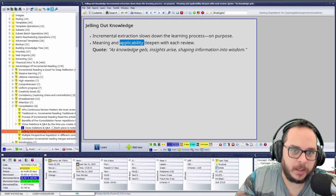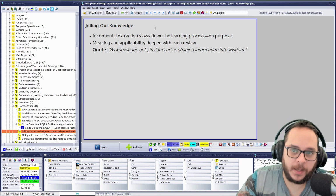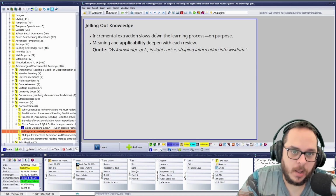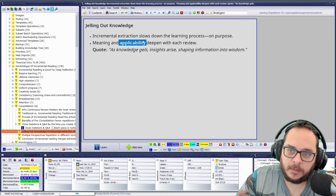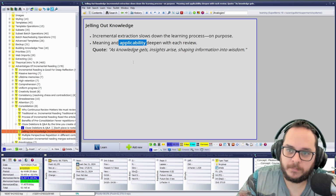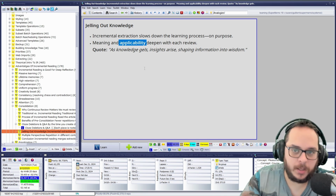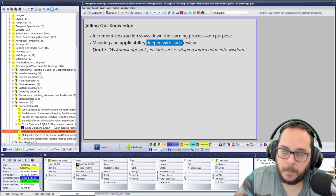And applicability. If you study nonsense, like I did many years ago, like 15 years ago, or 12 years ago, and there was no applicability. I have been reviewing this in my spaced repetition app, it was not SuperMemo, and I didn't apply that. I didn't apply that yet in 10 years. It only exists in my software. In real life, it's inapplicable. So it's not just the meaning that deepens; it's the applicability, both at the same time.